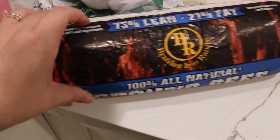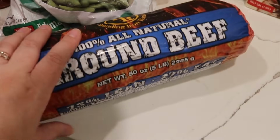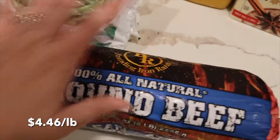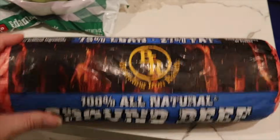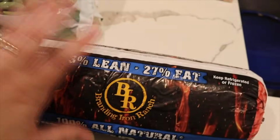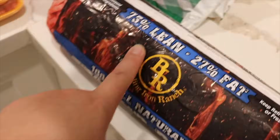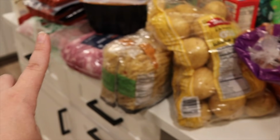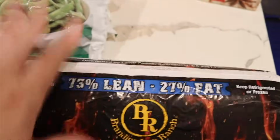And then this, 75% lean. So yes, it is a pretty fatty thing, but for my kids, that is not the worst thing in the world, and I can strain some of it off. But this was super inexpensive comparably to Costco over there, and I believe even Grocery Outlet right now.